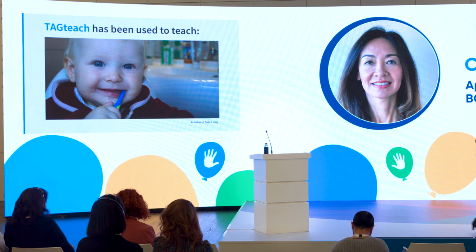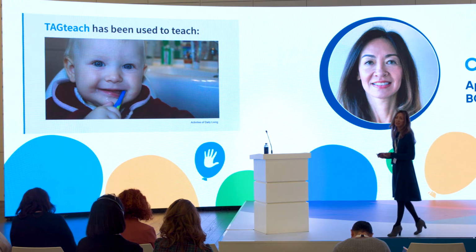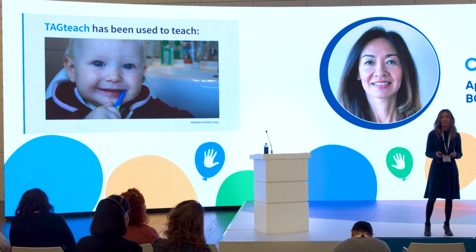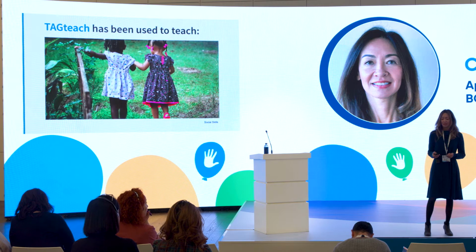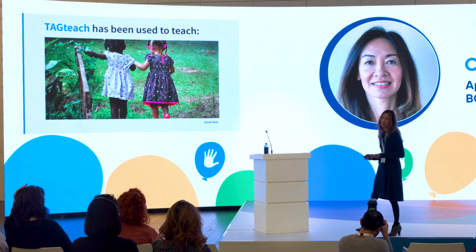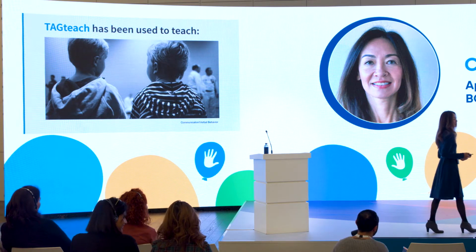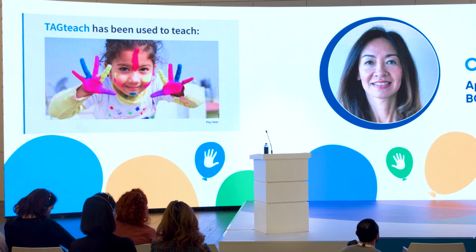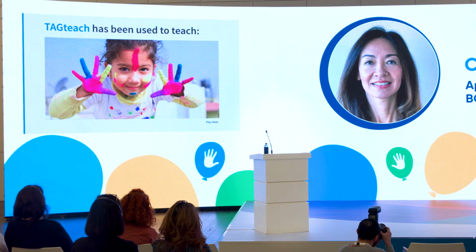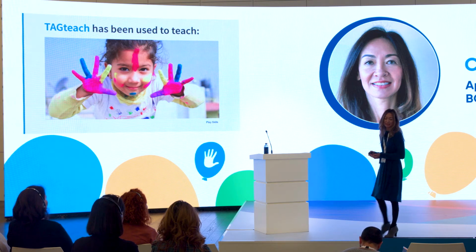Tag teach is not a new procedure. It's been used to teach activities of daily living, hand washing, toothbrushing, cooking, all sorts of skills that we need to function in our daily lives. It's been used to teach social skills, initiation, conversation, peer imitation. It's been used to teach communication, language, verbal behavior. It's been used to teach play skills, increasing the variety of play, as Lorenzo has just shared with us, being able to play with different toys, being able to play with more diverse interests.